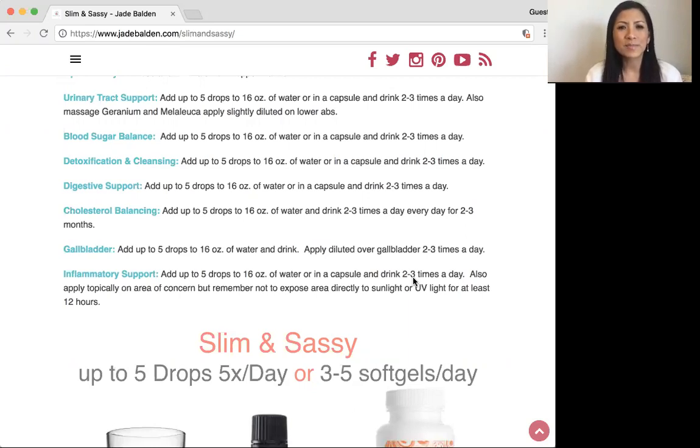Normally it would, but if you're out and about and you don't have DigestZen with you, Slim and Sassy is just as powerful. Okay. I like how the oils have similar properties, but then they go in through different pathways in your body. So you know what? Maybe you need this one instead of the other one. Who knows? So try it, guys. It can't hurt, right? The other thing too is cholesterol balancing.